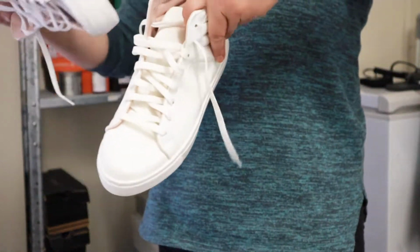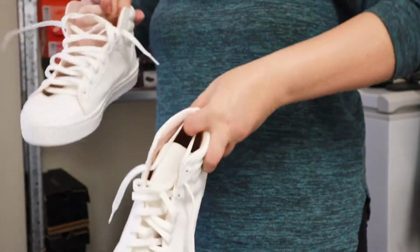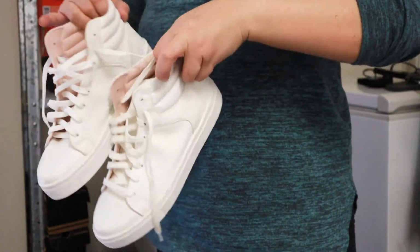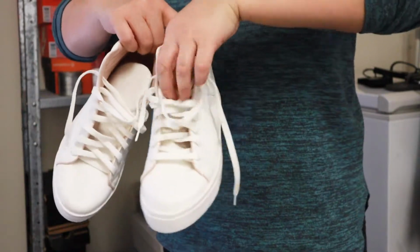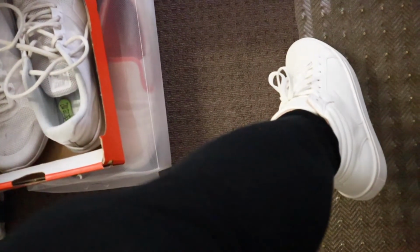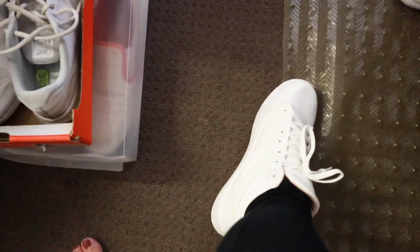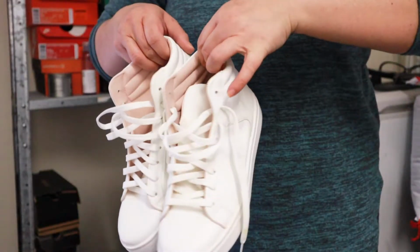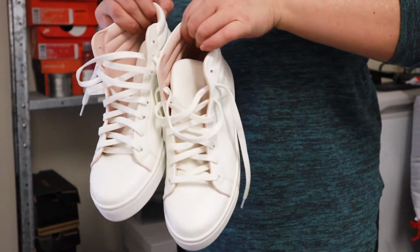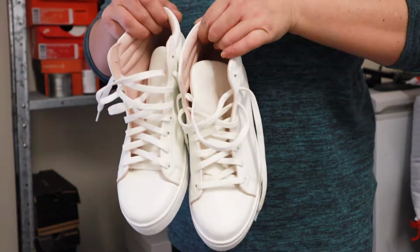This is actually, what brand is this? This is a Topshop shoe, which I haven't worn yet, guys. I don't think I'll ever wear these Topshop shoes, guys, that I'm not gonna be wearing anymore. So this needs to go.